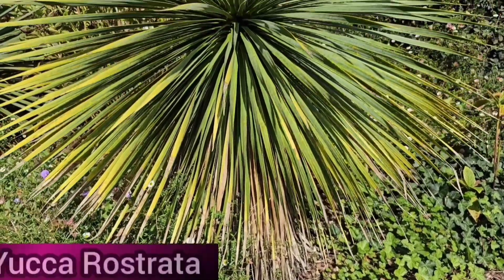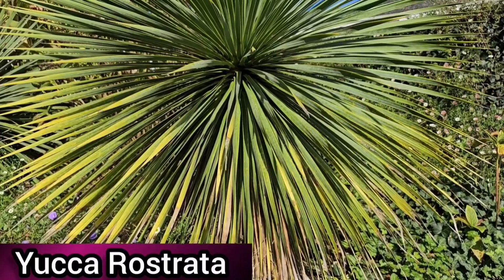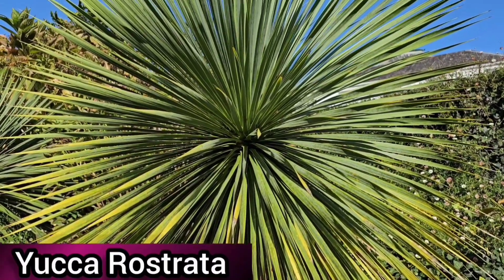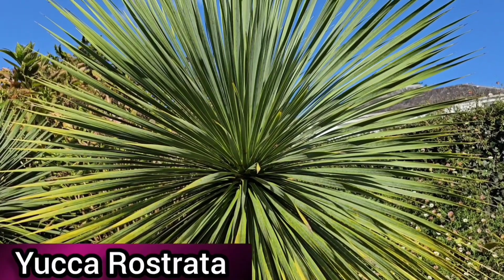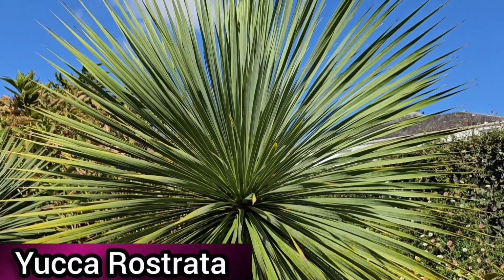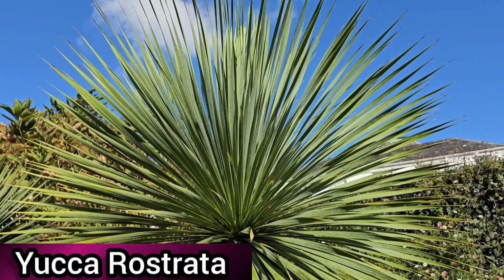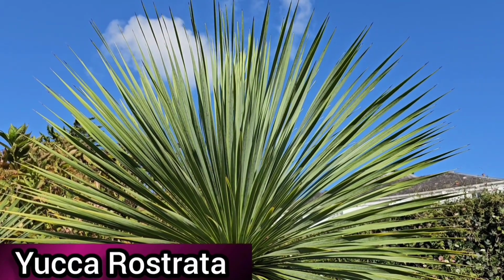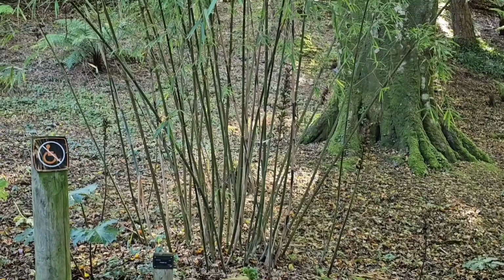Yucca rostrata is also known as the beaked yucca. It's a tree-like shrub which grows to around 3.5 metres tall. It prefers full sun and a sheltered position and is hardy through most of the UK. In autumn, it produces a flower spike 1.5 metres tall with attractive white flowers.